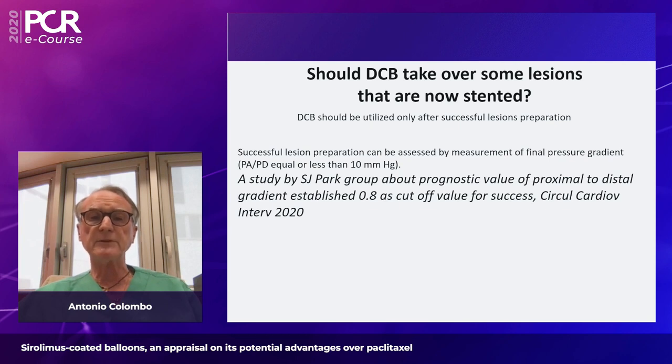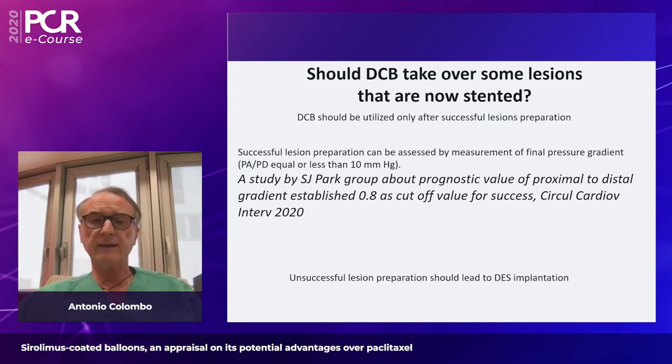A recent study published by Park showed that a pressure gradient proximal to distal of less than 10 millimeters is adequate to confirm good lesion preparation. We used a little bit more liberal 0.15, 0.20, and if this is followed, you can safely apply the technology. So unsuccessful lesion preparation should lead to drug-eluting stent implantation, and this should be a criterion not to use a drug-coated balloon. Thank you for your attention.